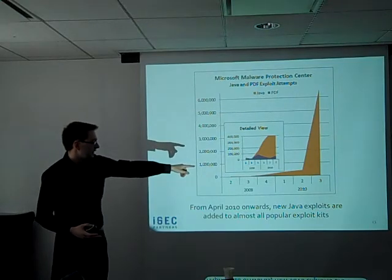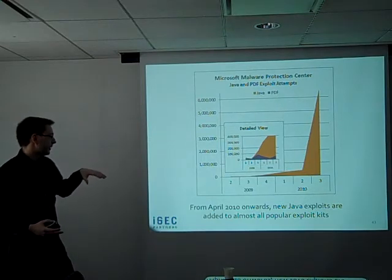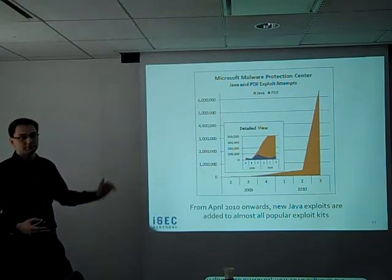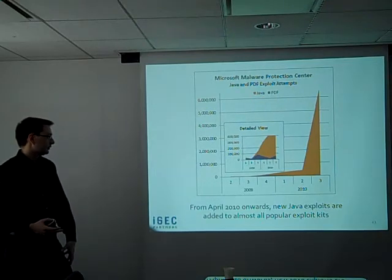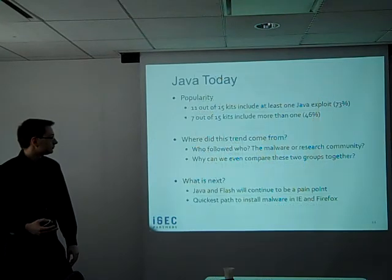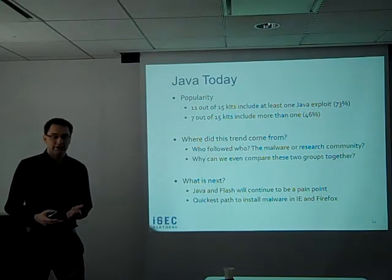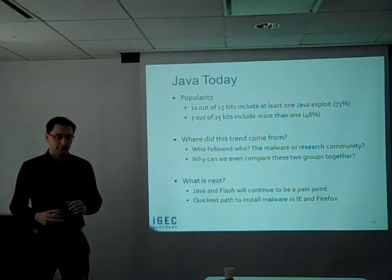So you can see here, in April 2010, the level of exploitation of Java jumped from about 600,000 machines per quarter to over 6 million machines per quarter. And we definitely could have seen this trend coming much earlier than most people did. So, the takeaway is where we're at now. Out of the 15 kits that I analyzed, 11 of them include exploits for Java, 7 of them include exploits for more than one vulnerability in Java. Pretty significant targeting, and it's not likely to go down.